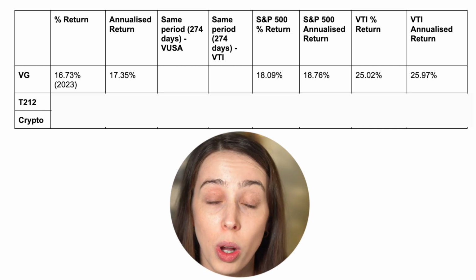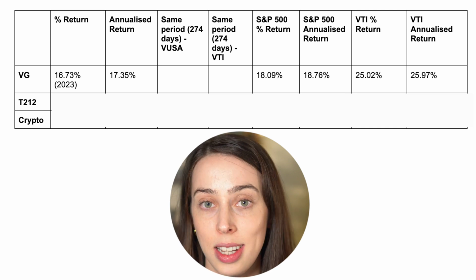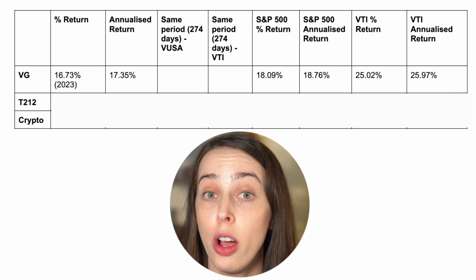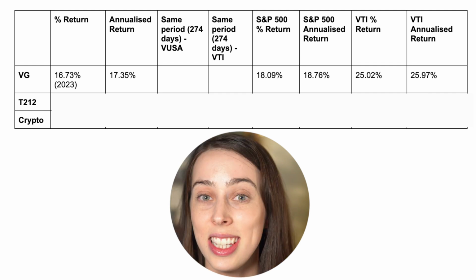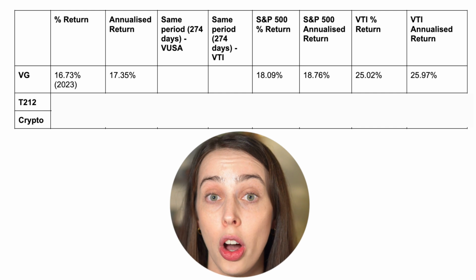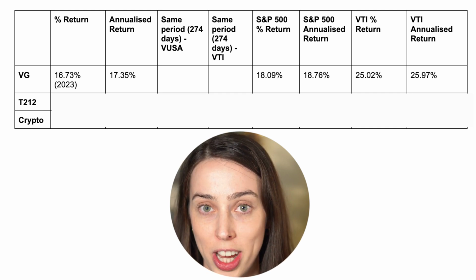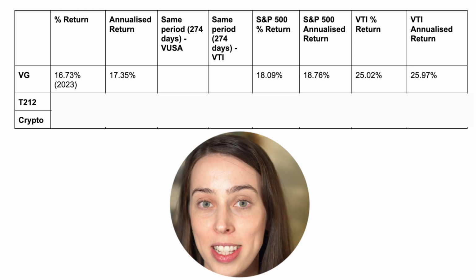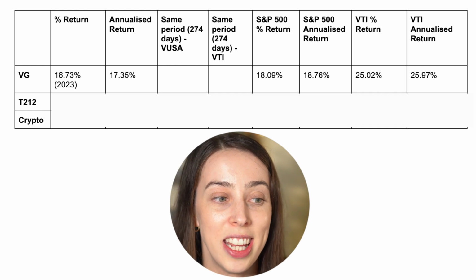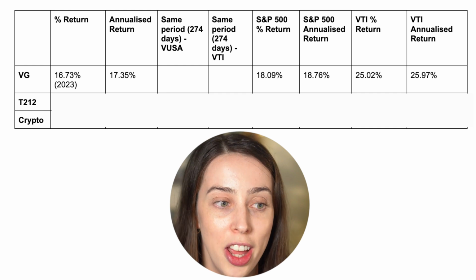The average for one share of VUSA for me in that account is £62.68. At the start of this year in January, one share of VUSA was worth £60.32. So you can already see that my average was higher than what the price of one share of VUSA started at the beginning of this year. And ever since then, the price has only been increasing. So you can start to see why my percentage return is not the same, and it's actually slightly underperformed the S&P 500 as a whole.